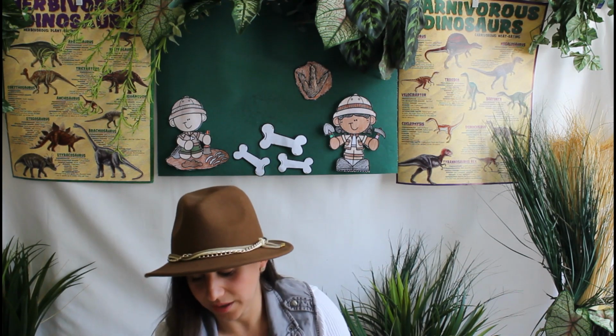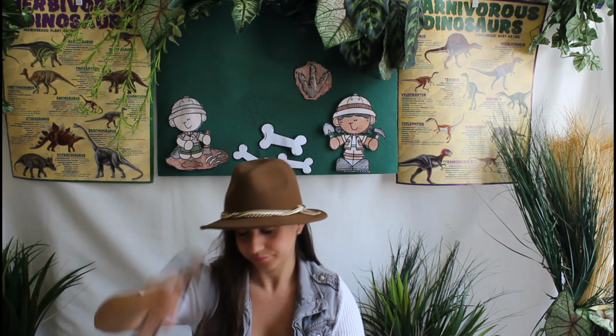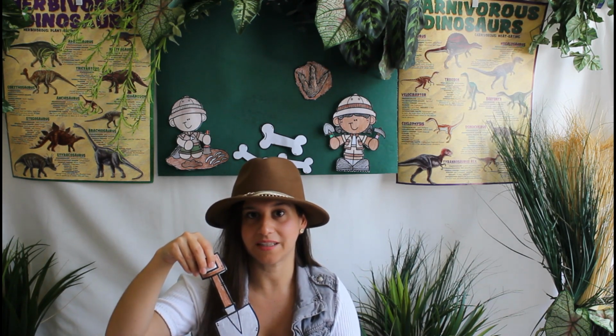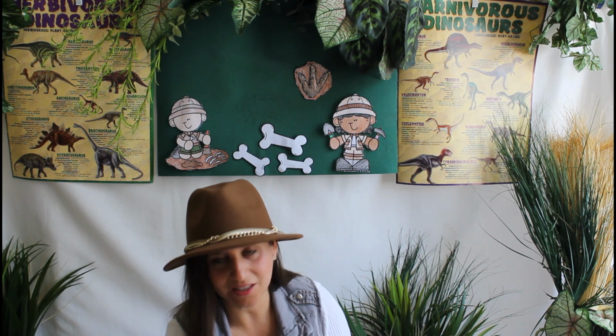Don't forget, what does a paleontologist need? What are the paleontologist's tools? We might use a pickaxe to chip into the rock, a magnifying glass to look closer at something and discover, and a shovel. We're going to use our shovel today to dig into the earth and find some fossil letters. But before we do that, let's talk about what fossils can teach us.